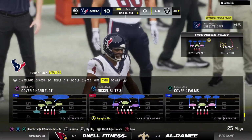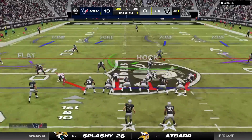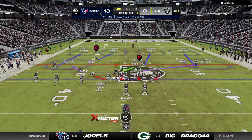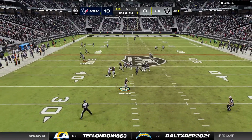A couple of first downs right in succession, and this is an offense that could really use a good drive, and they're off to a fast start here. Nothing in that first half, nothing on the last drive, but they're moving now with a 1st and 10. Operating from the gun, Rosenthal.